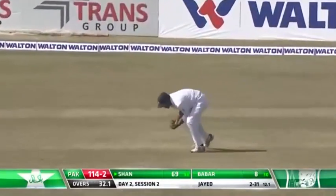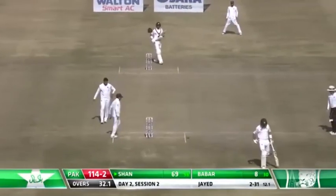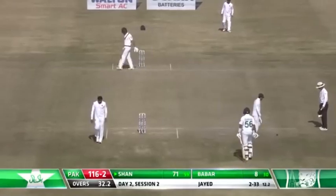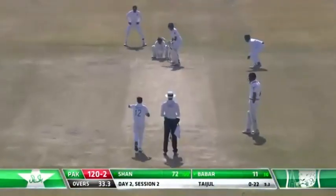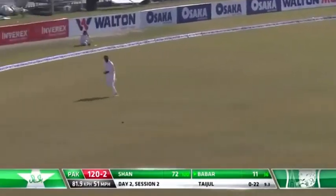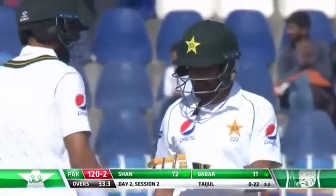Oh, that was pretty needless. That really wasn't required. In fact, Bangladesh would have been better served if Babar would have been on strike. He likes the cover drive. That's beaten the infield, will beat the deep fielder as well. Beautiful footwork and placement from Babar.